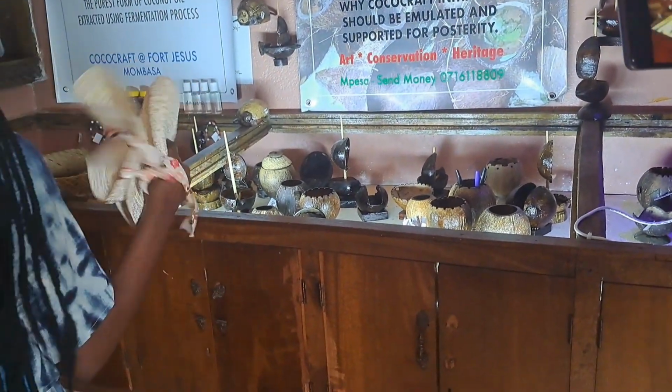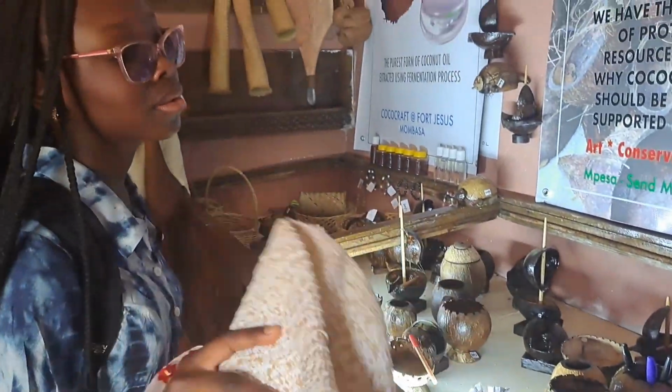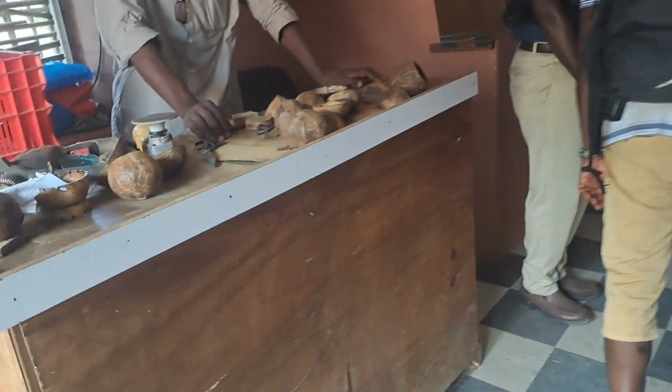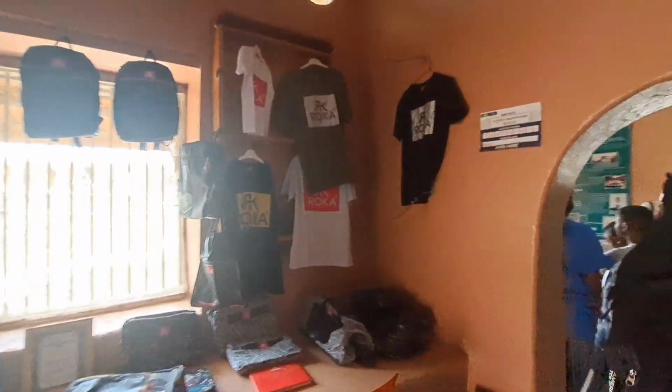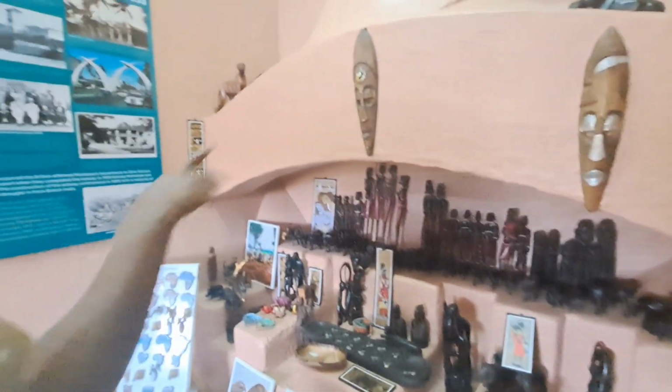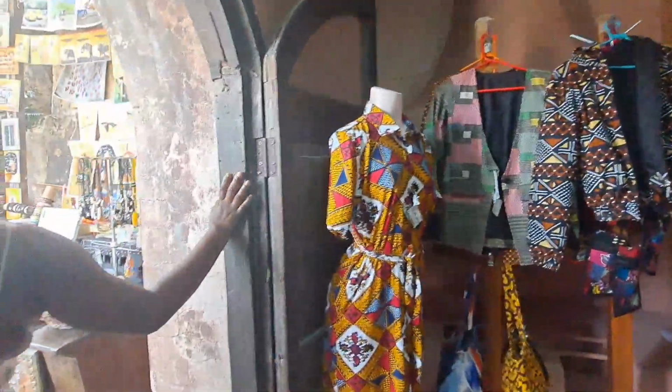So this is still part of the kitchen area. Wow. Don't touch anything, unless you want to buy it. These are the chimneys. That's the chimneys. Oh yes, true. This used to be the chimney. Now the kitchen area is turned into a gift shop. Wow, you see these vitenges.